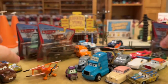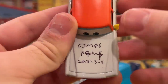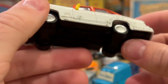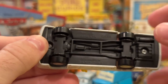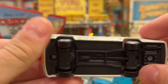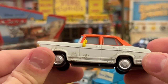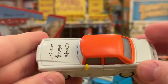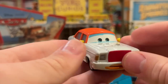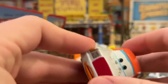All right, let's move on to Circus Sedan, who he's right next to. So same exact thing here. You have the writing on the hood, 2015-311, so March 11th of 2015. Again, that checks out because Circus Sedan was released later on in 2015. You can also see CJM46 is the product code, and that is also written there on the hood. Not that that really is great evidence because somebody could have looked at that and written it, but again, these all came from a reputable source. Circus Sedan, one of my favorite super chases, so it's so cool to have a prototype of one.